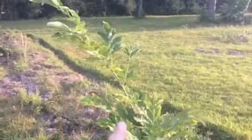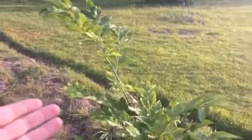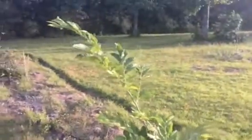This is a pecan tree. I think it's American pecan. I believe it's a hybrid. It's doing it. Look at it. I mean, it's kicking butt. Look at how big that tree is. So I'm 6'1", so this tree is over six feet tall right now. And considering I planted it last year, and it was a tiny little guy.